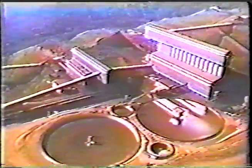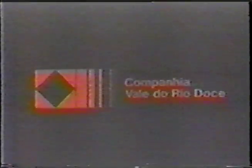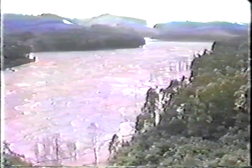The company's total annual production is 70 million tons of iron ore, supplying clients in more than 40 countries efficiently and reliably. Gold is also becoming a new operating area for Companhia Vale do Rio Doce. CVRD has 5 large tailing ponds similar to the one shown.